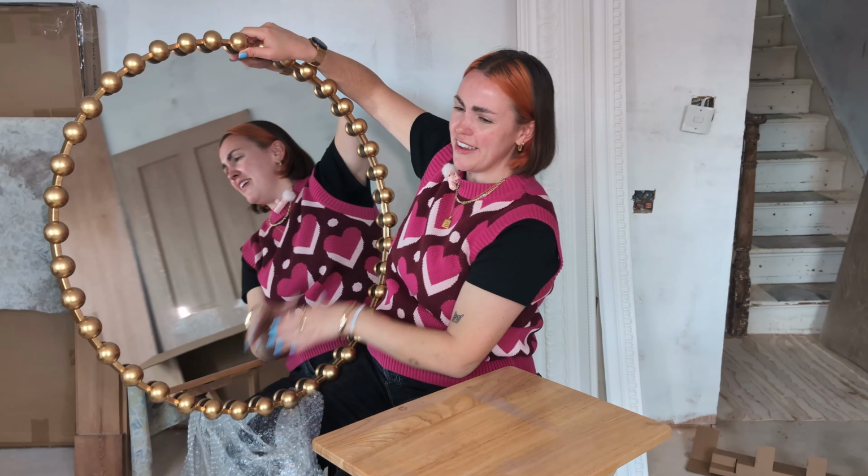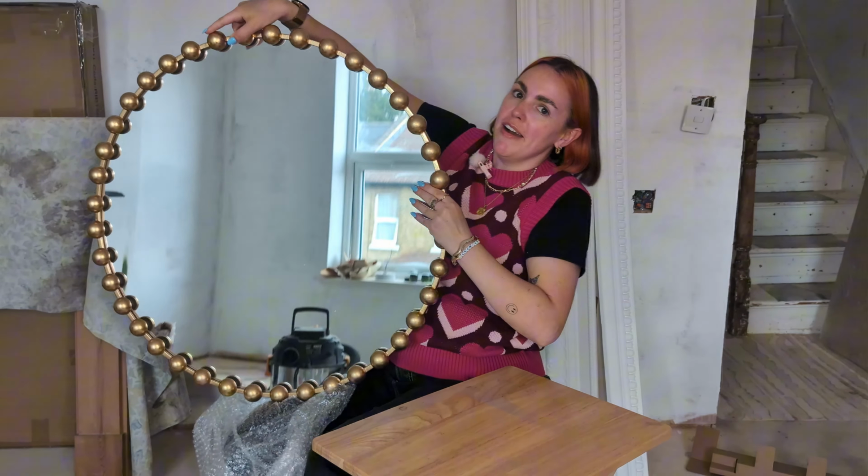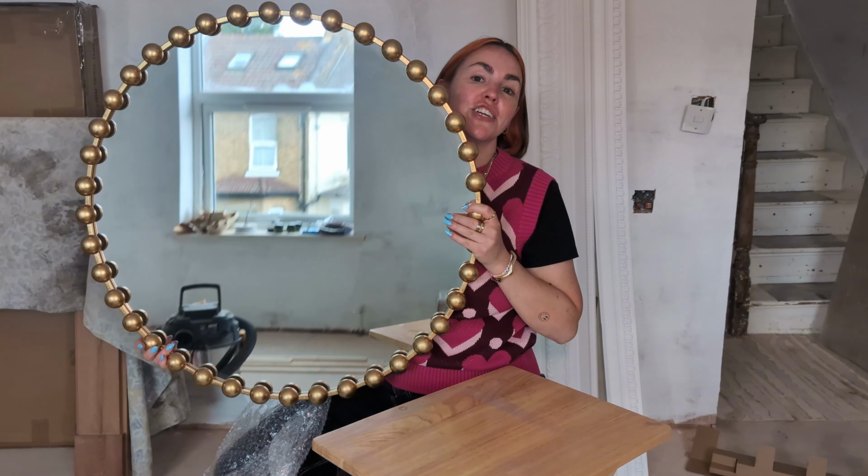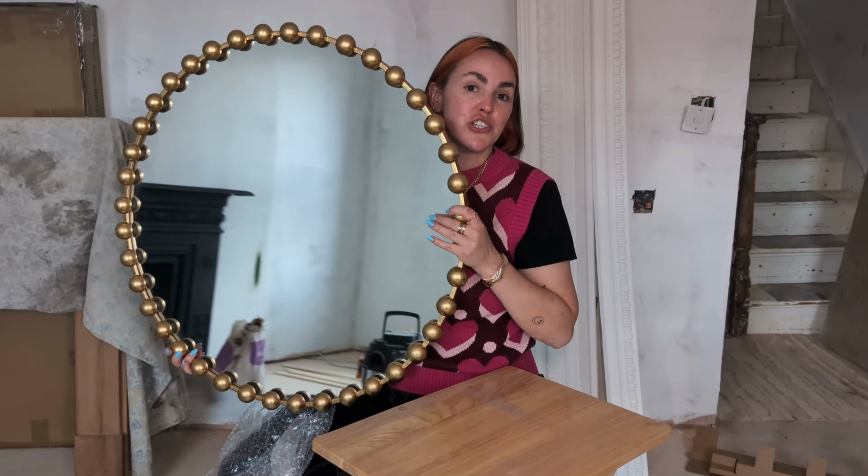Oh, she's heavy. This mirror. You're just going to see the phone reflected back at you now. But this is from the Range. Another thing I just saw and was like, I'm obsessed with her. Oh my God, you're probably going to see all the stuff on the floor, like the vacuum, all the reno crap over there. This is renovation reality, guys. This is what the room looks like. But I saw this on the Range website and I've never hit add to basket so quick.